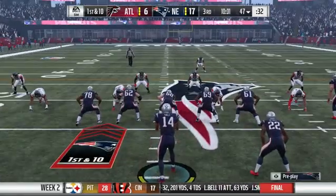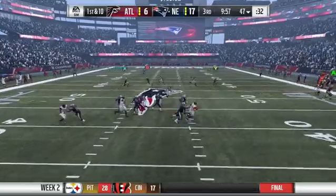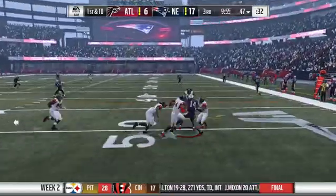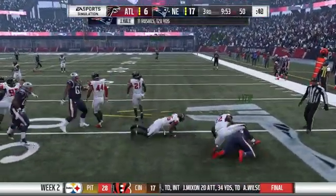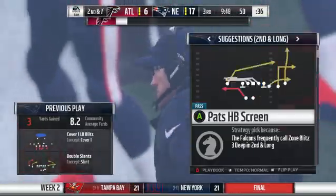And when you start plotting for this drive, when you start thinking to yourself, okay, what are we going to do? You don't go away from what you did before because that worked, but you have to be prepared for wrinkles and counters because you know they'll make some adjustments. He'll get 3 yards on the scramble there at second down.